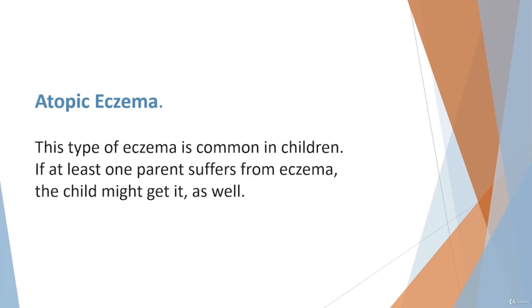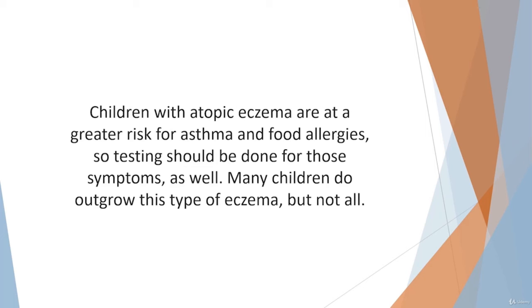This type of eczema is common in children. If at least one parent suffers from eczema, the child might get it as well. Atopic eczema can be anywhere from mild to severe. Children with atopic eczema are at a greater risk for asthma and food allergies, so testing should be done for those symptoms as well. Many children do outgrow this type of eczema, but not all.